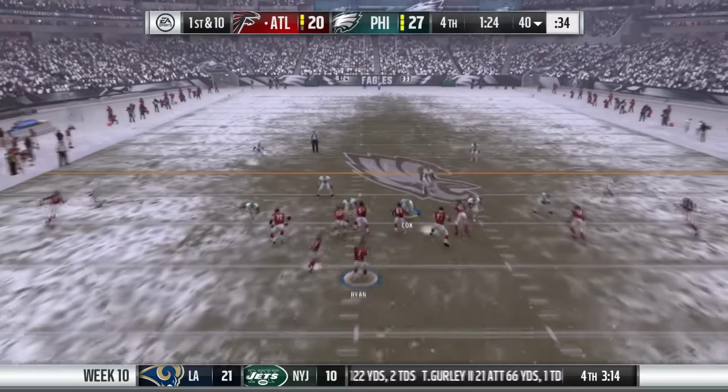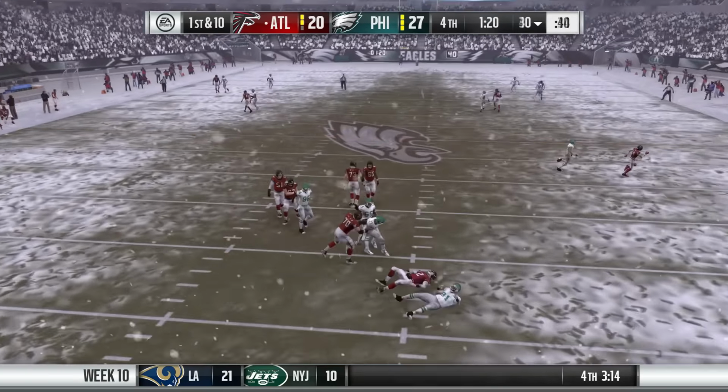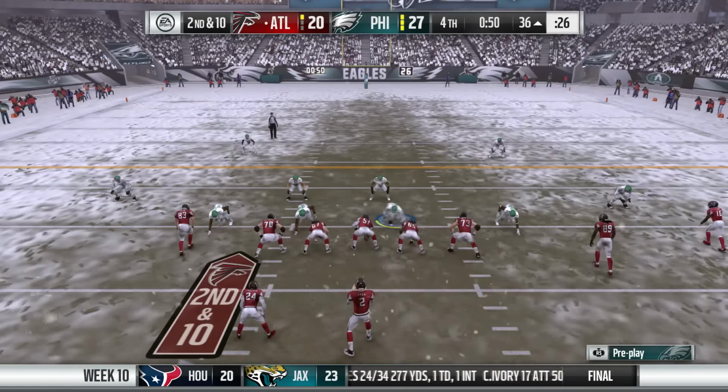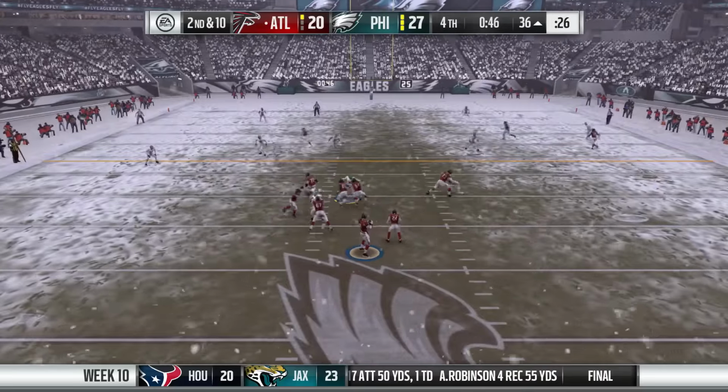Julio Jones converted a long 3rd down. It's 1st and 10. What can we do? Oh, how about we just get another sack with Fletcher Cox? 8th tackle, 4th sack of the game. But again, man, Atlanta still somehow is able to keep the ball on the field and move the chains. I think it's our weak secondary.